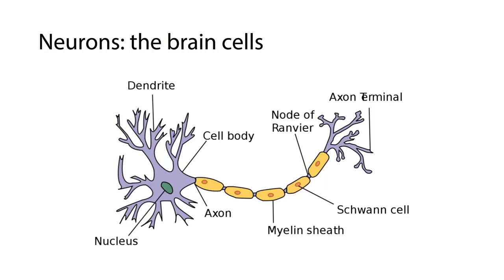So when I was younger and I was learning about science and neurons and so forth, I realized that it's actually a fascinating field for many different reasons. If we actually look at a brain cell, this is what it looks like. There's the nucleus, the axon, the cell body, the nodes of Ranvier, the Schwann cell, myelin sheath, and axon terminal where they happen to join with other memory cells.